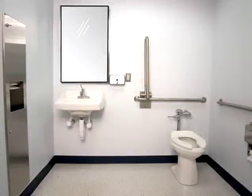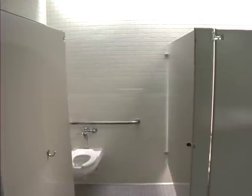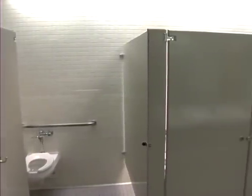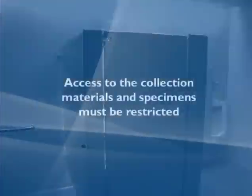As long as it meets applicable DOT requirements, a collection site may be in a medical facility, mobile facility, a dedicated collection facility, or any other location. However, when a collection room is used for another purpose, such as a public restroom or hospital examining room, the collector must take the following steps to safeguard the integrity of the collection process.